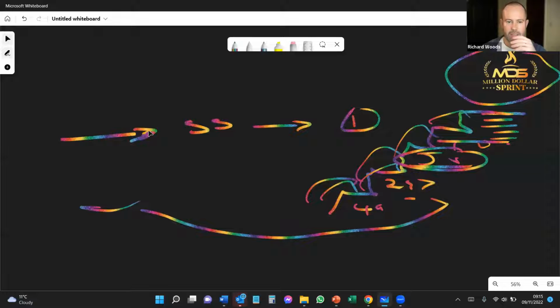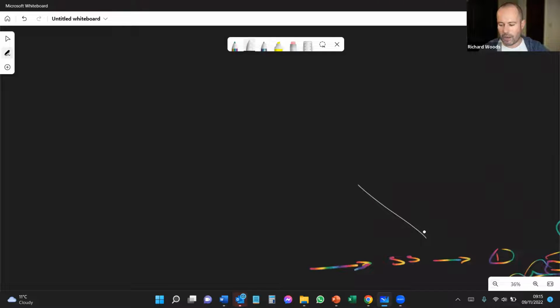Let's just have a look at this diagram. Unfortunately, because the rainbow pen is quite chunky, we're going to say goodbye to it for a second, and we're jumping on a plain old boring white one. But it just might be easier for me to write with.